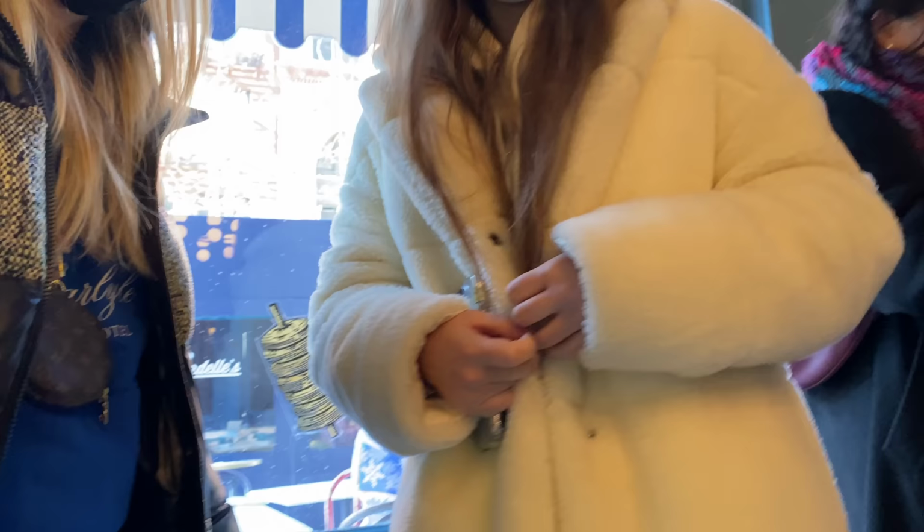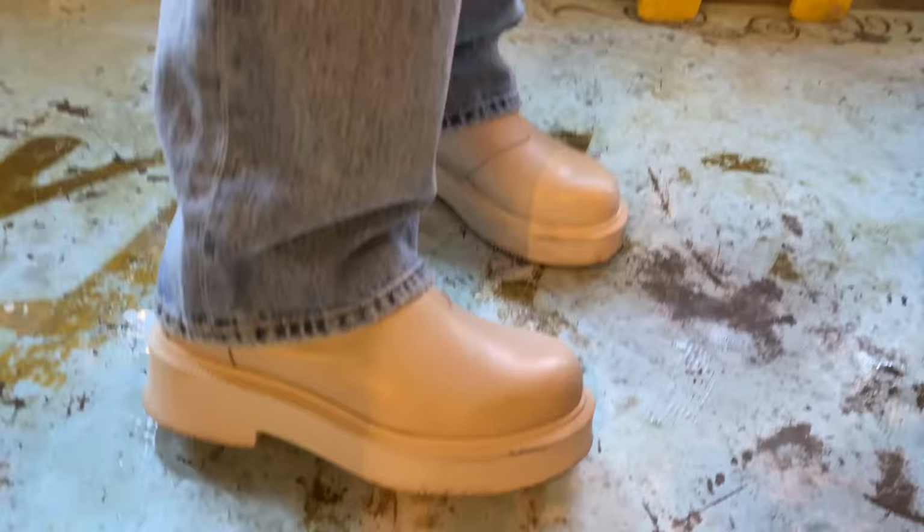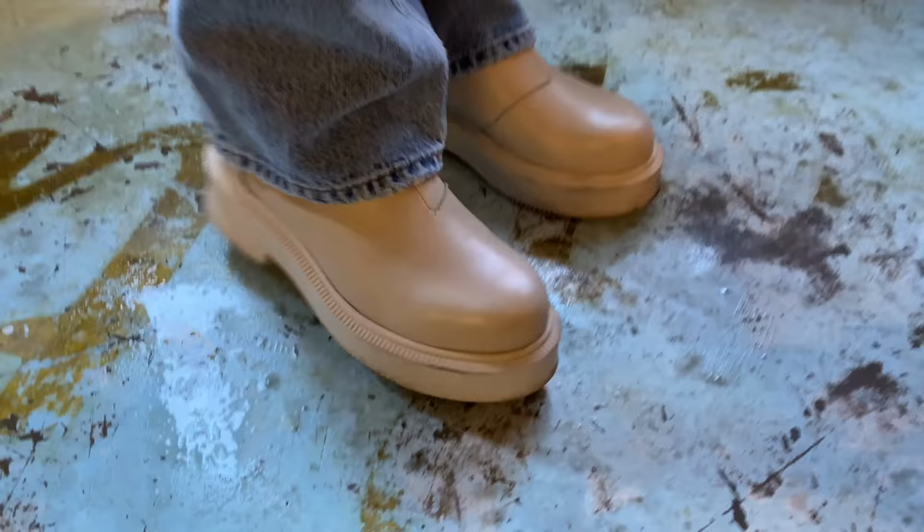Since I'm down here, let's start with your boots. Where are they from? Oh, thanks. I don't know. They're from Italy. My mom got them. They're so gorgeous. I like the cream tones.